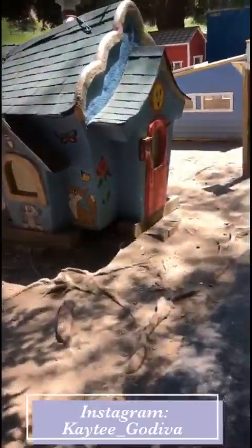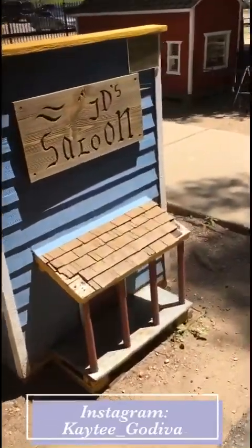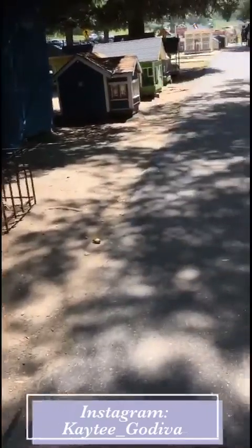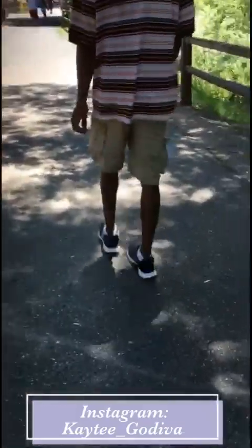There's Watsonville. There's the Dr. Seuss house, guys. Last summer, I actually met the family that made this. JD's Saloon. Okay, we're going to it.